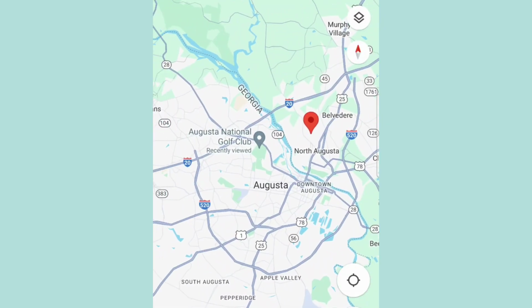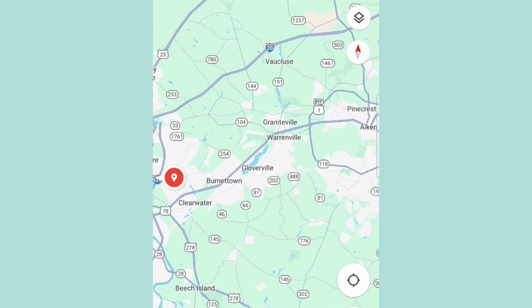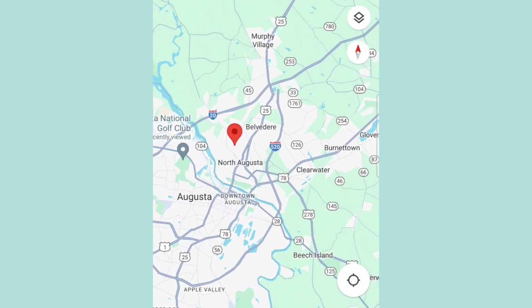Hey everyone, we are here today in North Augusta, South Carolina, along the Savannah River in the Augusta-Aiken metropolitan area. In both Aiken and Edgefield County, there is easy access to Augusta, Aiken, Fort Eisenhower. There's lots of amenities here, but it still has a small town feel and a population of about 24,000.